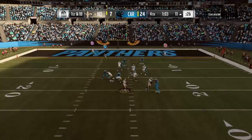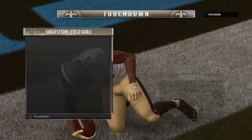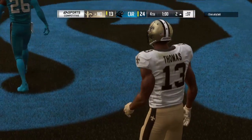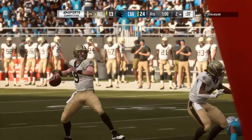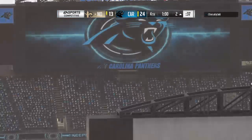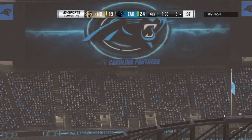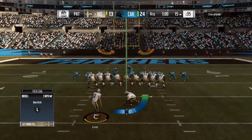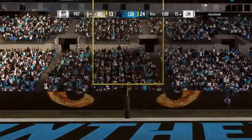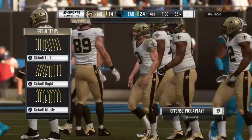On 1st down, Brees. Got a man open. It's Thomas. It's a touchdown for New Orleans. Michael Thomas, an 11-yard touchdown. And the Saints make some inroads here to that deficit. Lutz will look to add the extra point. Lutz good on the extra point. And the lead down to 10, 24-14.